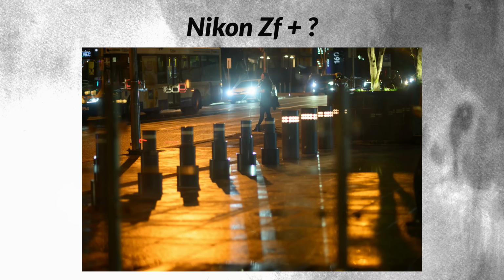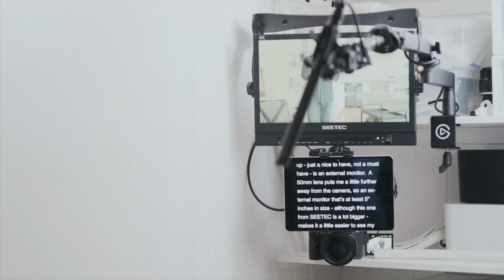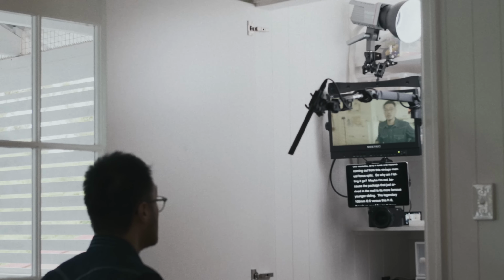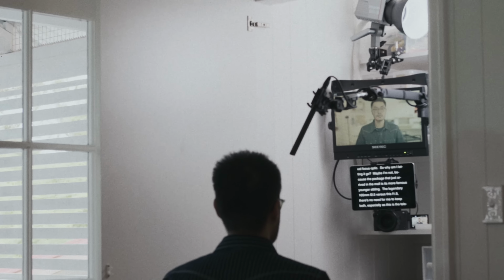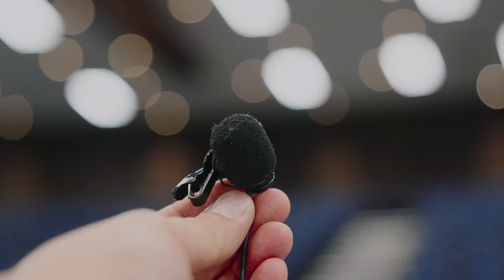What problem does a 50mm solve? Well, I can have my notes sitting just above the camera on an iPad, and the parallax and working distance of a 50 make it seem like I'm looking into the lens even though I'm looking at my notes. But the problem a 50 creates for video is that I'm further away from the camera, which means any mic I use needs to cover that distance.